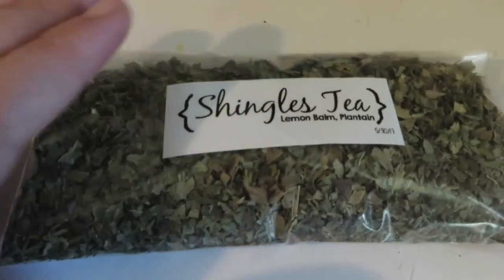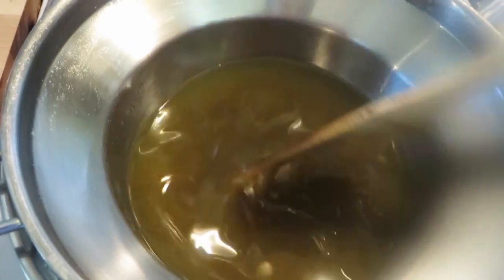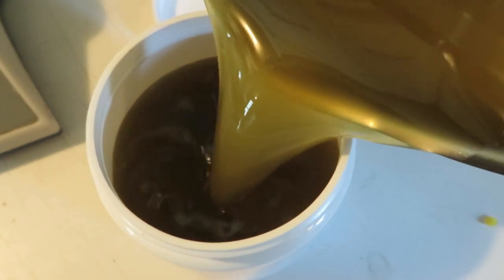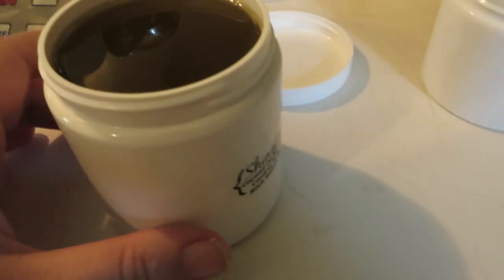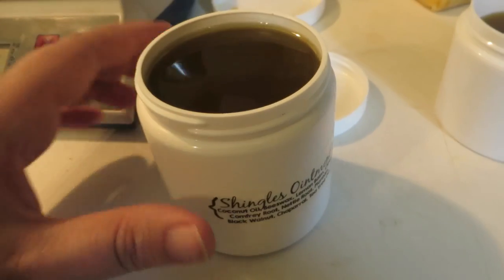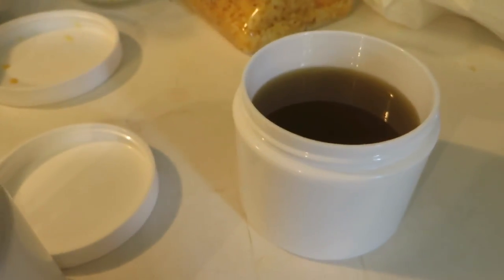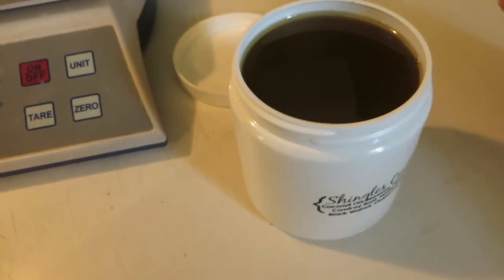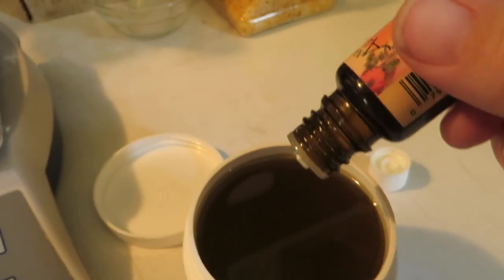There's that, and then I also got the little bag of loose tea ready for her. Okay, so that's nice and melted. This is still liquid, but when it cools, it'll harden into a nice ointment that'll be easy to spread. And then I had enough to fill up another small container there. I just realized I forgot to put in the essential oil. I'll just put it right in here and then mix it up.